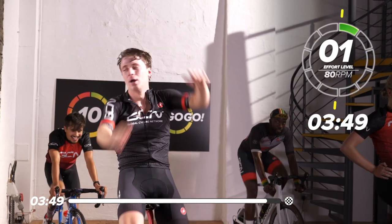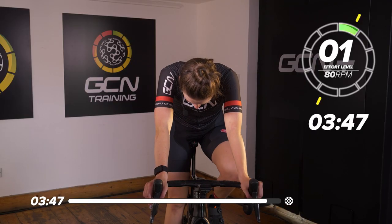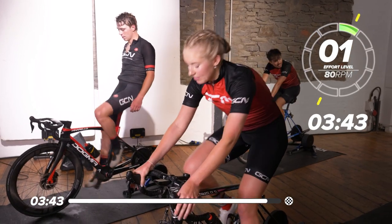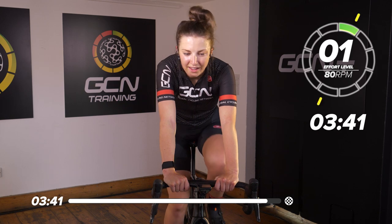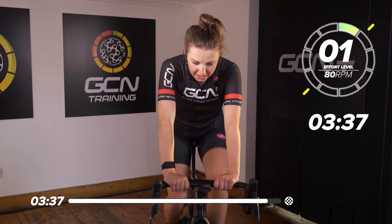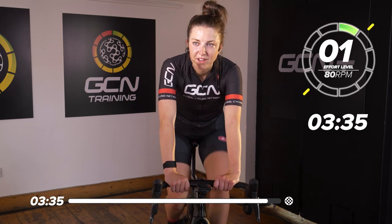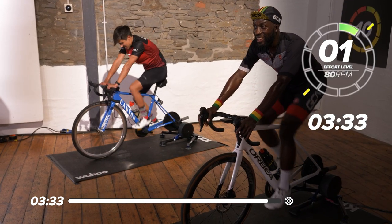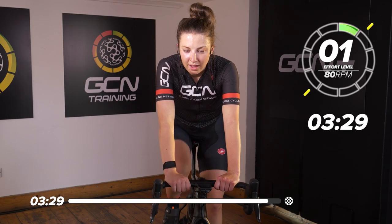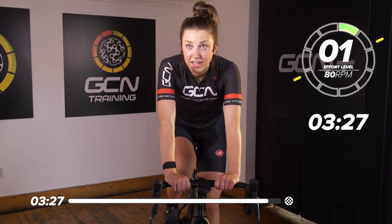Time out. And when you're ready, start spinning your legs again in a nice, easy gear. You can relax. Our efforts are all done for the day. Great feeling of accomplishment after that. That burned, and we worked hard.